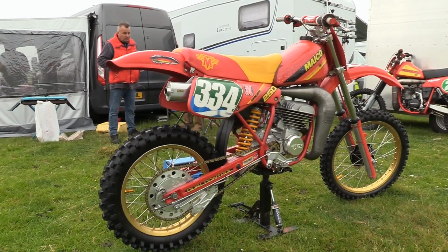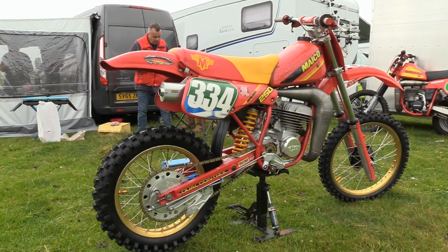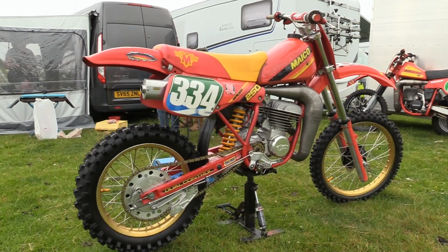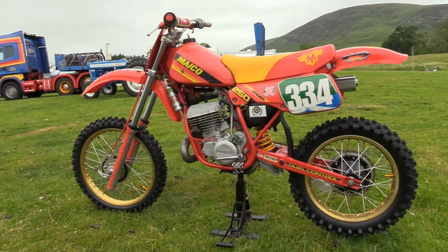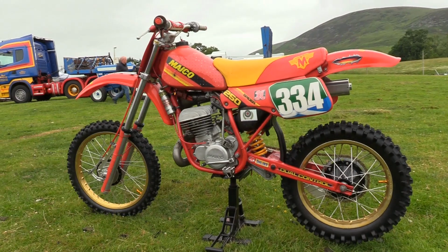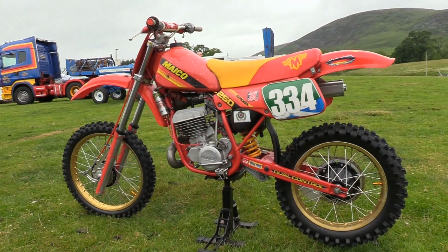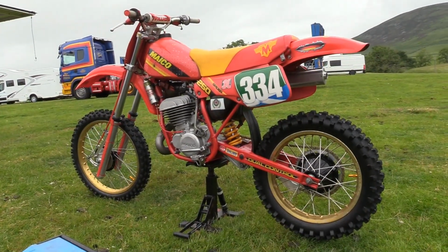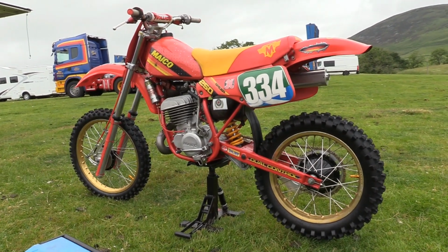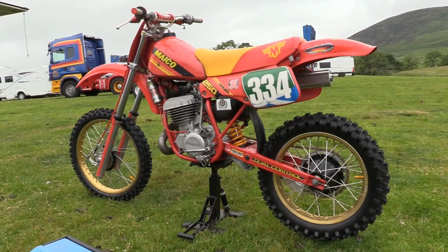This is a bike, of course, that you may have seen on my YouTube channel previously. This is Kevin Smith's quite nice and quite rare 250 Michael Spider, and this of course is a 1983 machine. Not many of these old Spider 250s racing on the track these days.